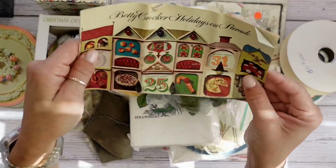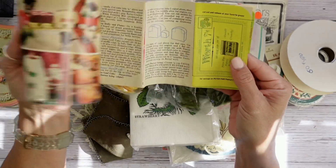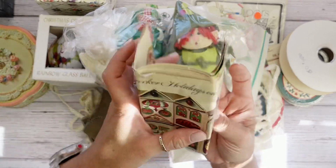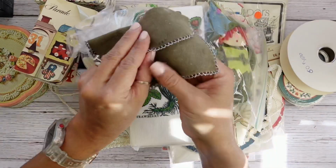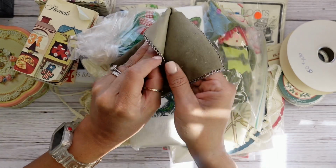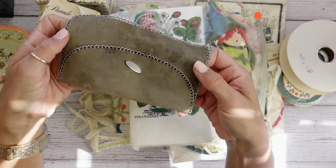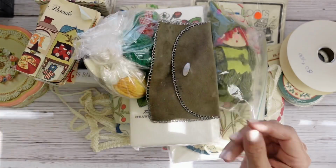Okay, and then here was another thing that was just kind of floating around. Like I was saying, I was picking up all of the scraps, and I let the girl know, I said, I am cleaning out all of the trash. So that was me. And this I thought was really pretty. That could be used in a special journal somewhere. It's a little thicker, but I think it will fit well on a thicker page of cardstock or something.